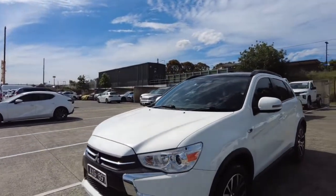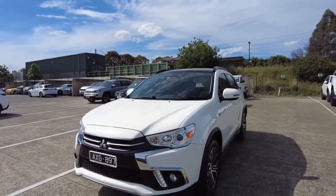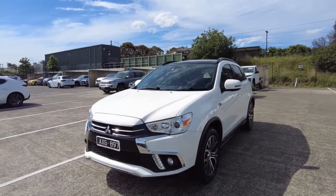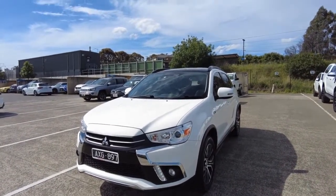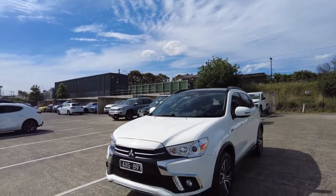So, there you have it. It is a 2018 ASX XLS with just over 42,000 kilometers. It's a diesel, it's got four-wheel drive capabilities. Definitely recommend coming to have a look. 20 to 32 Kangan Drive in Berwick is our address. That's 20 to 32 Kangan Drive in Berwick.